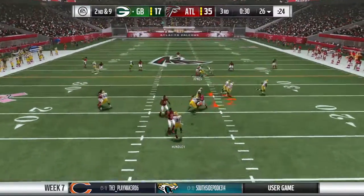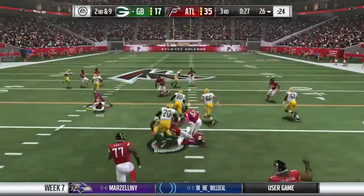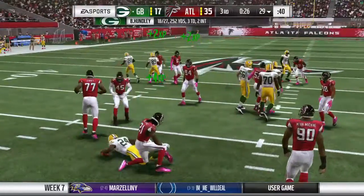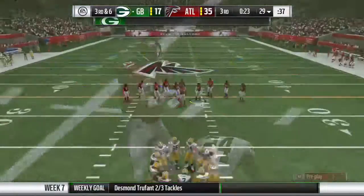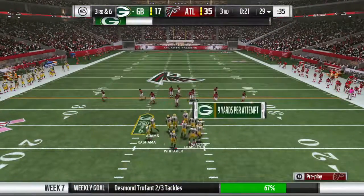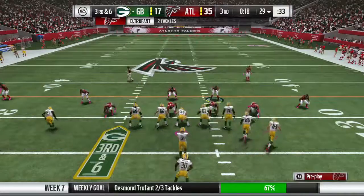Now back to throw. Now they go screen. It's complete, and he'll get to the 29-yard line, brought down there. And give him 3 on the screen. He couldn't break free, and it's third down. So still in search of the first down after that last completion.